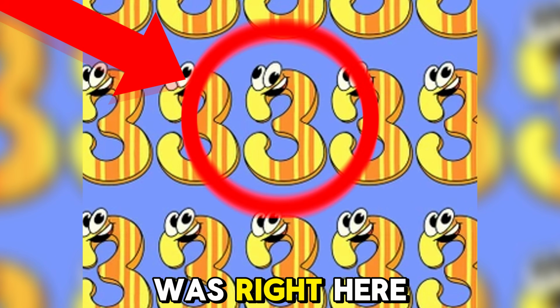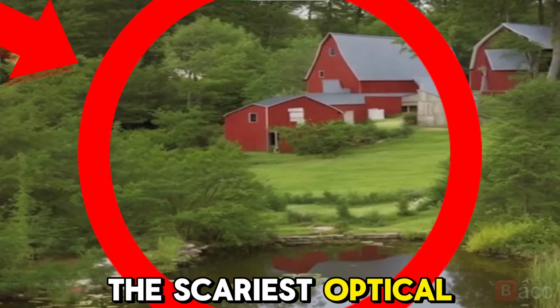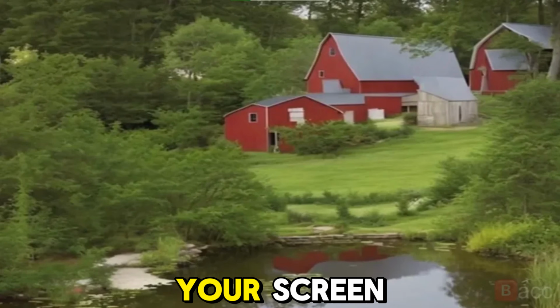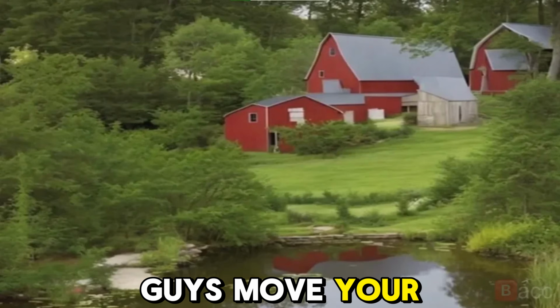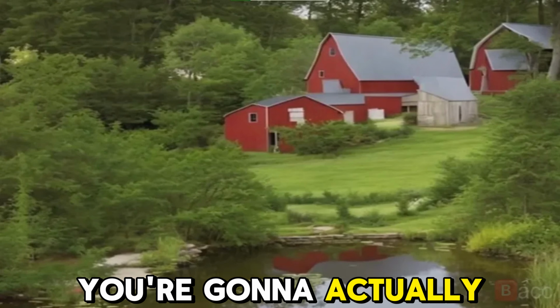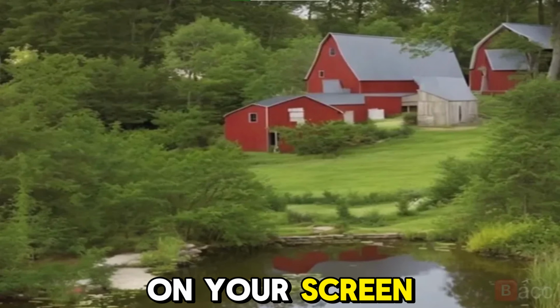Alright, so the odd one out was right here. The eyeball is actually in a different orientation and spot in the photo. Next, I have the scariest optical illusion in the video. Now, if you guys look at your screen, you're just going to see a bunch of barns and some farmhouses. But if you guys move your head further away from your screen, you're going to actually see a creepy face. Comment down below if you can see Freddy Fazbear on your screen.